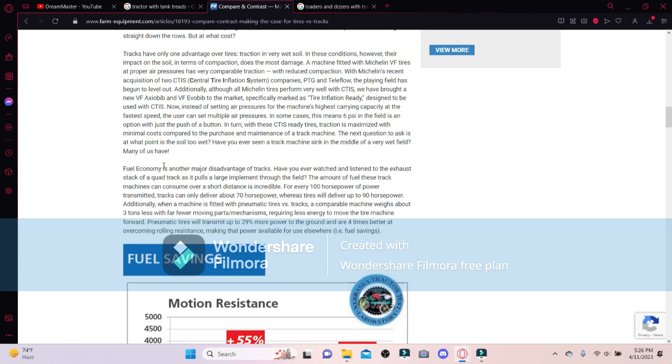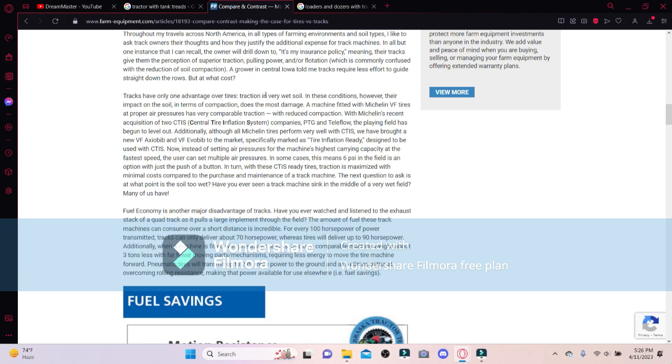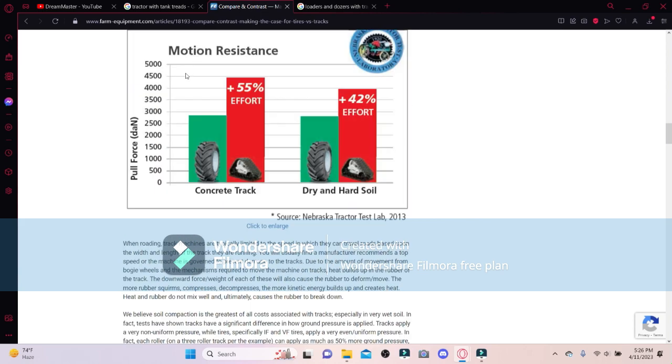Basically, I'm going to sum it up. Fuel economy is less when you have tracks. Tracks only have one advantage over tires: traction in wet soil. Okay, motion resistance. This is the pull force over here. Concrete track. Yeah, wheels are okay. Then the concrete track for the track itself is somewhere around 4,400 or something like that, compared to 2,750. And hard and dry soil, it's about the same with the tire, and 42% effort with the tracks.